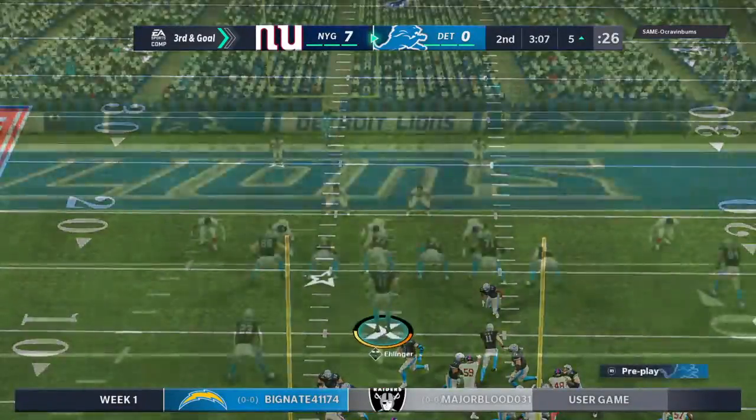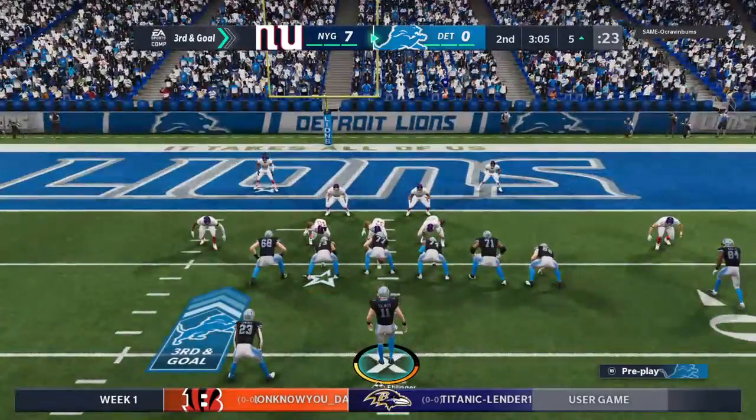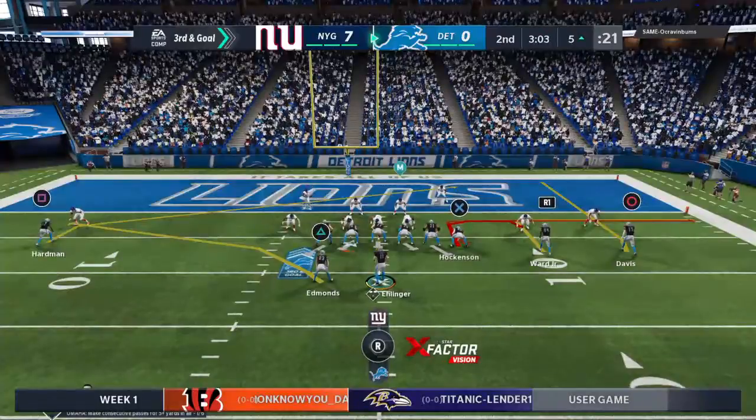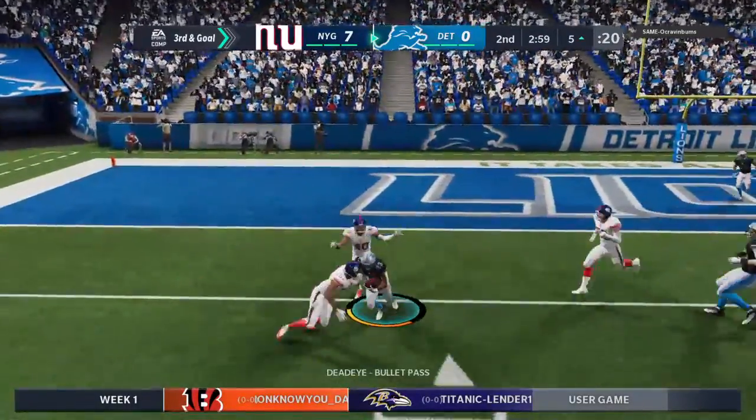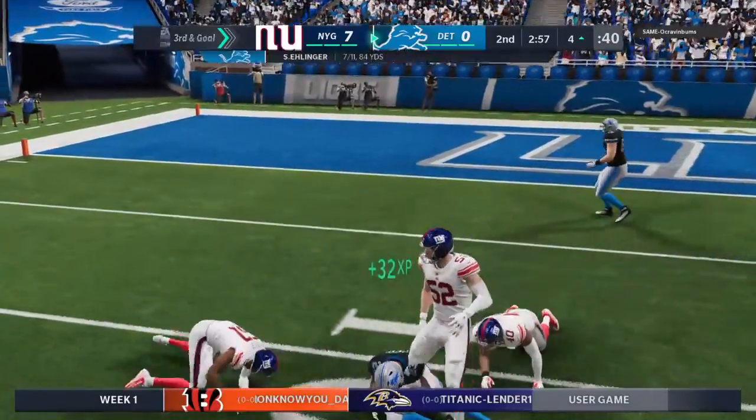This has not been a fun sequence for him at all. 1st and goal, no gain. 2nd and goal, he ends up losing yardage. He may be trying to talk him into getting the ball 3rd time, but I think it's going to be difficult for him to win that battle.